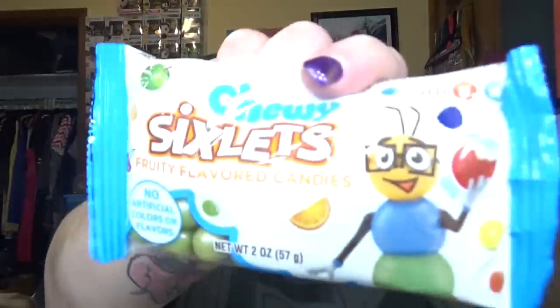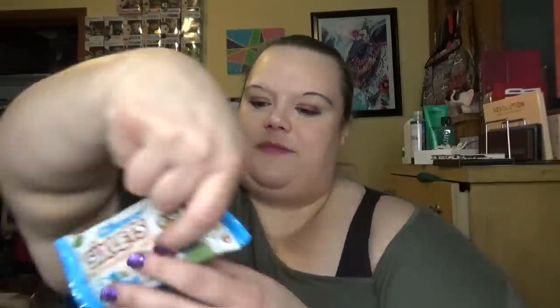I love that. Chewy Sixlets, fruity flavored candies. No! No! No! Sixlets are chocolate! It's right here. They sent me the original. I love the original. This is one of my favorite candies. I like these more than M&M's. I don't know, they're just different and I like them. And then these are Chewy Sixlets, fruit flavored candies. If you can see, they're like pearl colored, candy coated fruit chews. Those are a dollar each.